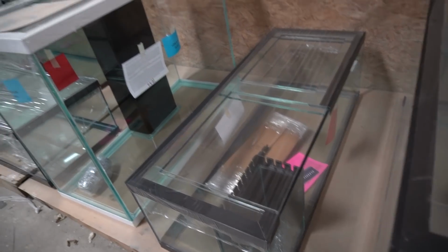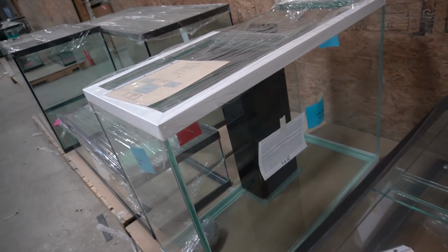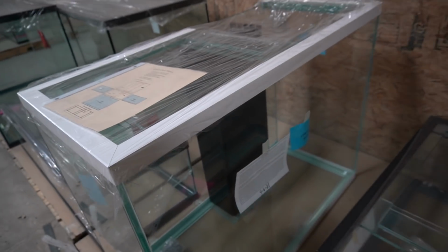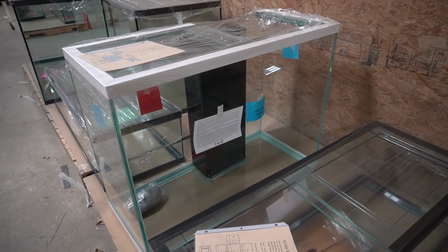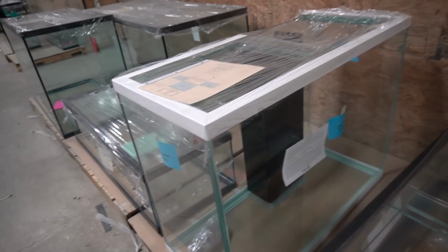Some people like that sump system. Tall tank. Look at that. This tank is, see, for me, that would be almost too much sump for that tank. I mean, too much overflow. Take up so much fish space. Yeah, but I mean, some people need that.